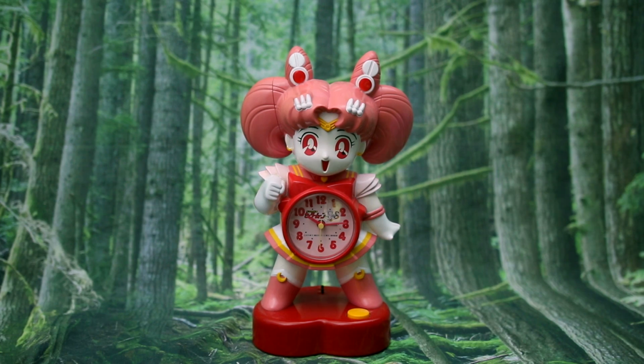The second and last anime thing, I guess, that I bought this time was this Chibi Moon alarm clock. I bought this at Nakano Broadway. Terrible place, by the way. Terrible, awful, scary, grimy place, but they have so many hidden gems in there.